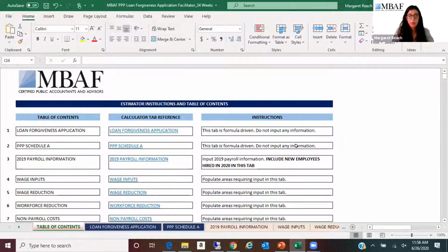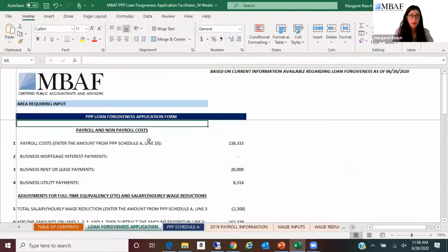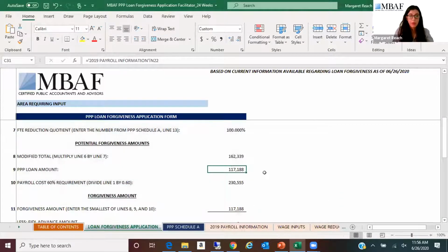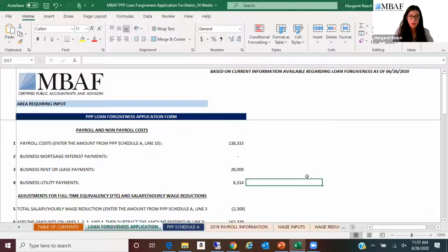So this entire workbook, this facilitator, is formula-driven. We have the loan forgiveness application and the Schedule A that I mentioned. These are the crucial documents that you're going to need to submit to the lender, either via the online portal or by paper. Here's a sample of the PPP loan forgiveness application. Every single amount here mirrors the actual application that I showed you on the slides, and it pulls from each of our tabs that we've done the big heavy lifting calculations for.